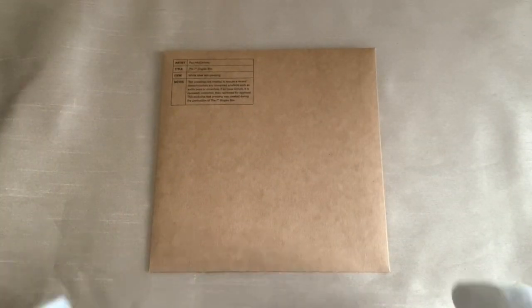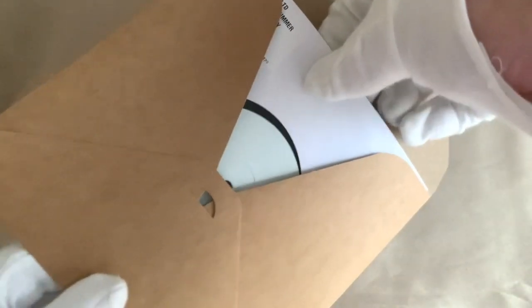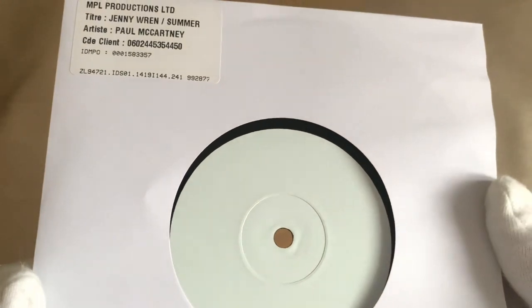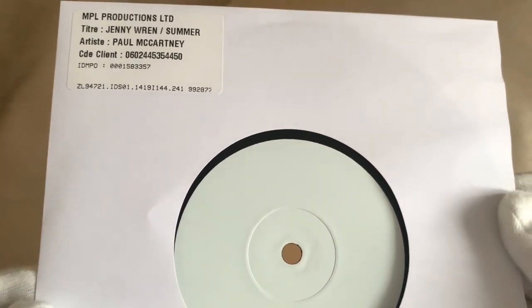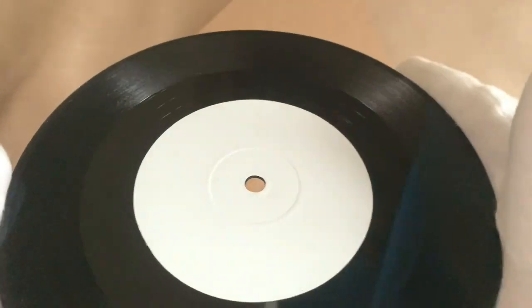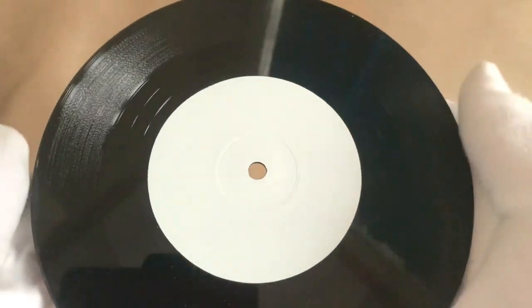So the final thing to show you guys of the box set then is this white label test pressing. So you've got a special little folder there with the MPL logo right at the bottom. And of course the single I've got then is Jenny Wren and Summer of '59. Obviously we don't know how many copies of each particular white test pressing there is of each one, but there's got to be quite a few obviously to cover the box sets of 3,000 copies. So let's take a look then, the actual single, surmising that's Jenny Wren on that side. And of course you've got Summer of '59.